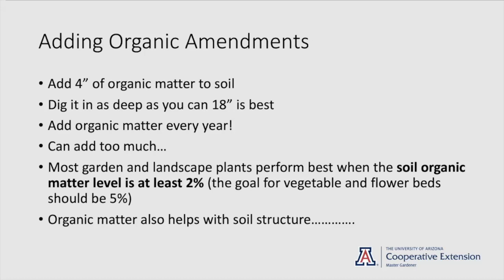Question on digging it in. Yes. So I've kind of evolved to doing that when you first start a bed to do a real deep dig in. But then I've also read that after that, you don't want to do as much soil disturbance, and you just keep adding the organic material more on the top rather than trying to dig real deep every single year. What's your thoughts on that?